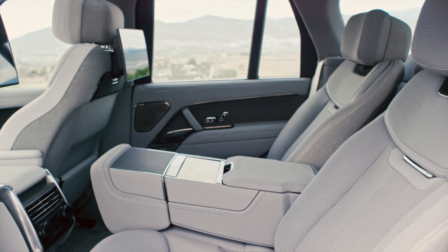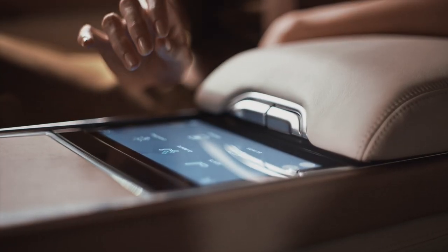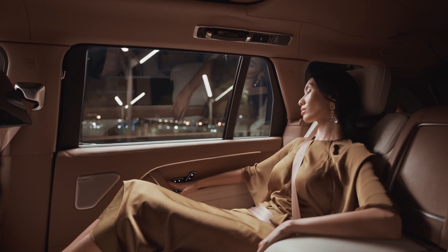Rear heated seats can be operated with the buttons found on the rear of the center console. LED lights indicate the level of heating. Press repeatedly to reduce and switch off the heated seats.